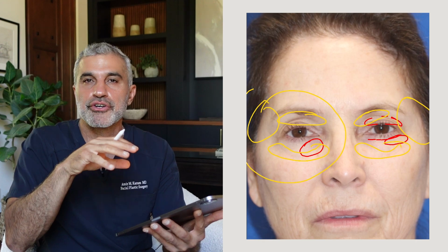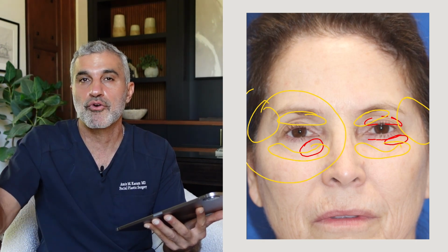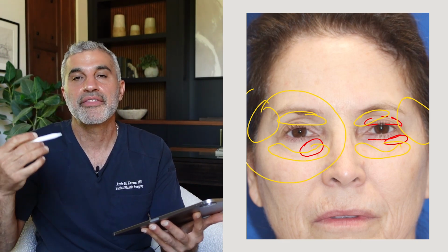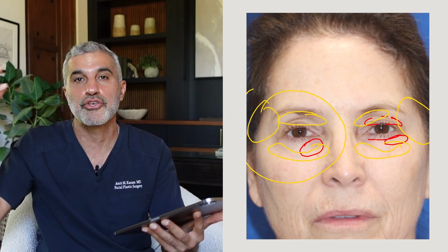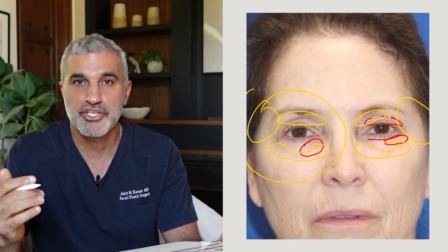But a procedure like this, where we're literally just removing the excess tissue that has formed as a result of aging and replacing some of the lost volume that has happened, leaves the eyes looking like they used to without any change. So now let's take a look at her after photos, and I'll show you some of the changes.